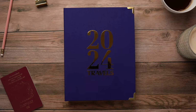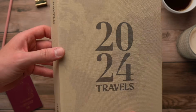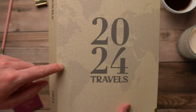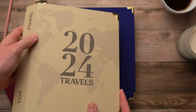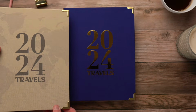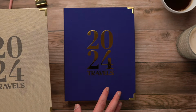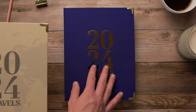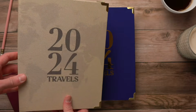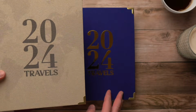I created another binder because I wasn't sure which one I'm going to like more. This one is a printed linen, and you can see a world map and the same titles, but there's no gold on it. I think I prefer this because I can have more colors on the shelf. So each year I could do a different color linen. And it just looks a bit more timeless. But let me know what you think. Do you think this one is nicer or the one with the gold and the color?